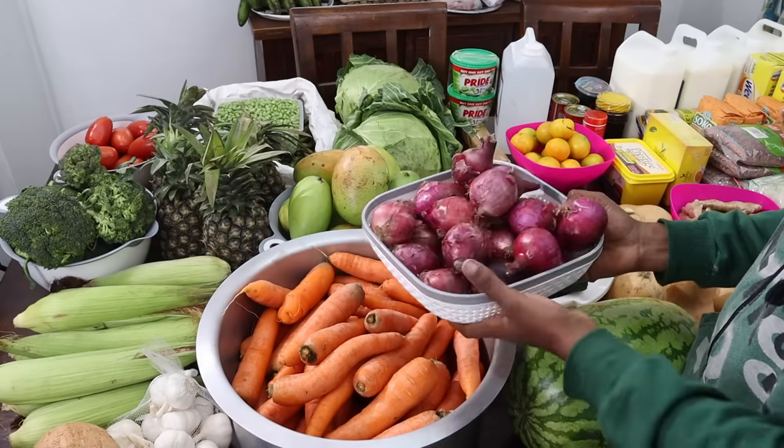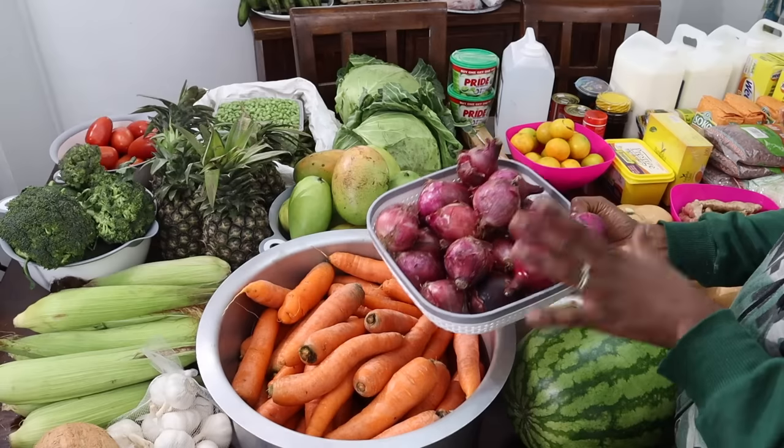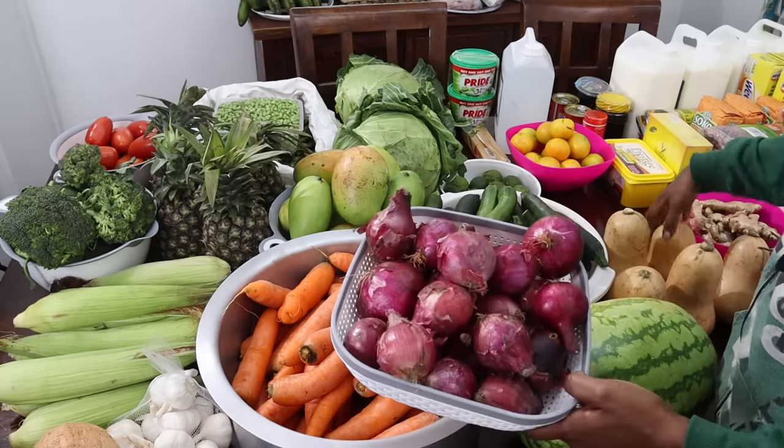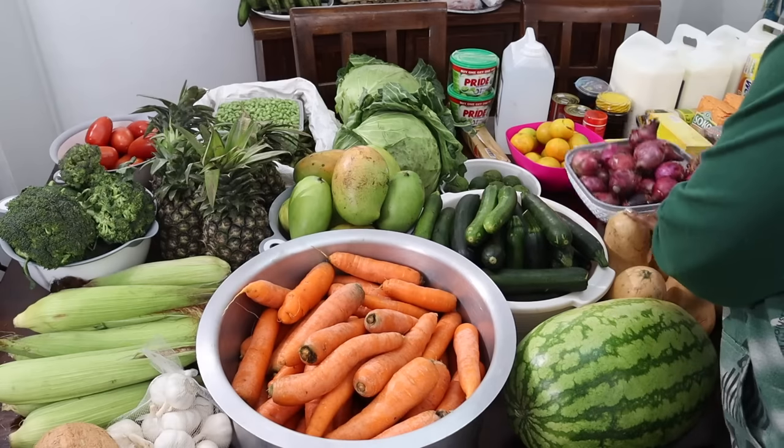Apparently most of those onions are not over yet, but I still bought these 2 kilos. A kilo is going for 100 shillings, so these are for 200 shillings. And obviously now we probably won't finish this month.